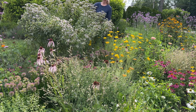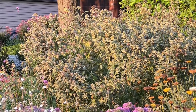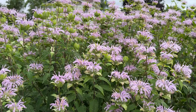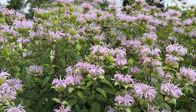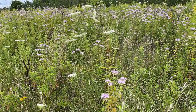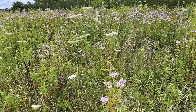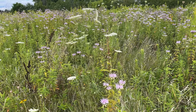That was until I realized that after it stopped blooming, it was a magnet for yellow finches, which are one of my favorite birds. This plant is also an absolute bee magnet. It attracts butterflies, moths, and hummingbirds as well. I visited a local native meadow and noticed that this monarda grows in very small patches and that particular Monarda didn't have powdery mildew like I saw in my garden.